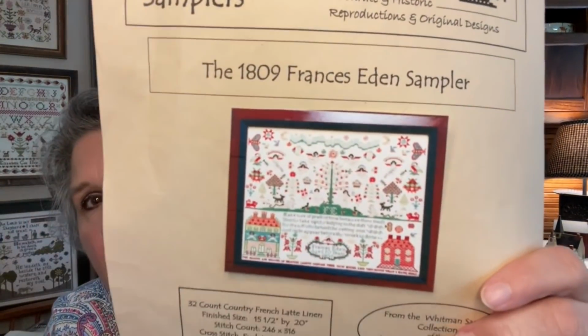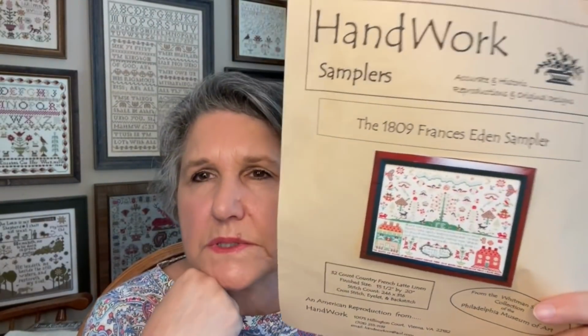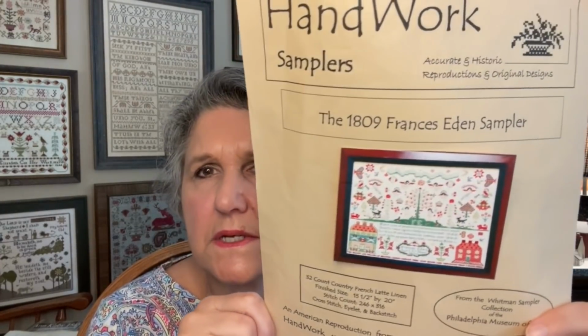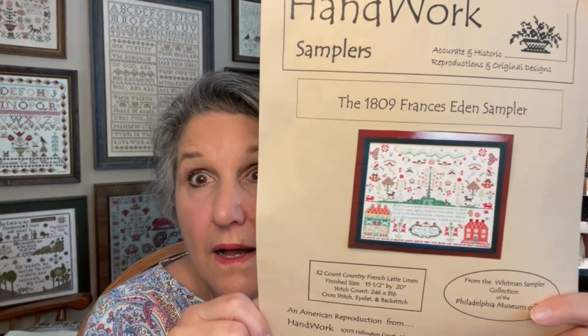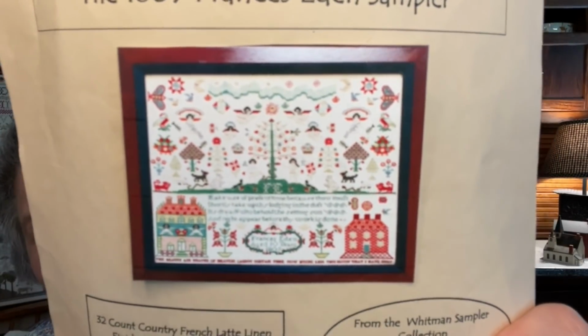Anyway, I was looking for a certain Gloriana, and I pulled out a sampler. I think Rachel might have shown this. This is an out-of-print sampler, but again, maybe this is one that McKenna will re-release. I have no prior knowledge that McKenna might. And this one is called the 1809 Francis Eden sampler. I love this. The first time I saw this was one of the gals from the Australian Cruel Goblin when they did like a little mini retreat with, you know, however many they got together to stitch. And somebody was stitching on this. And I was like, gotta do that. That was kind of a weird sound. You can just edit that out.